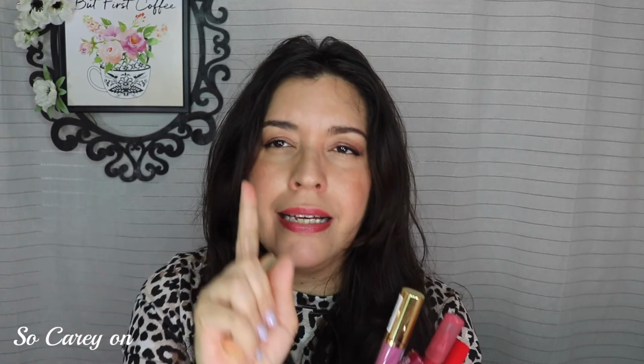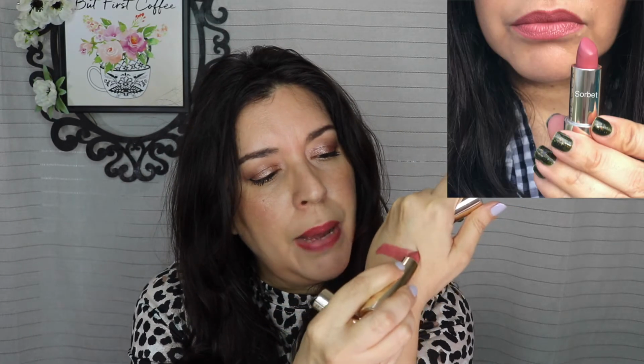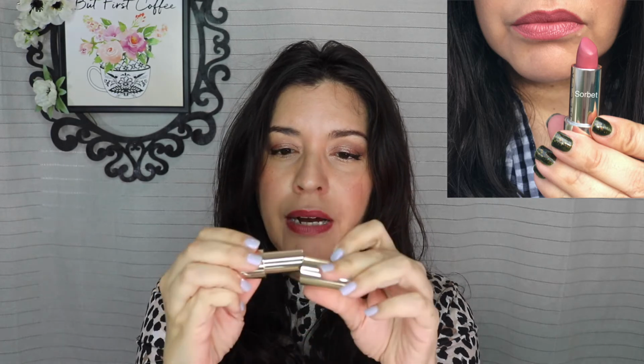Now, I have more balms, gloss, lip crayons, and lipsticks. So I've got a little bit of everything except liquid lipsticks. My standout lipsticks were these. They're by Becca, and they're the Ultimate Love lipsticks, and one of them is this one in the color Sorbet. Did you see that one swipe? Beautiful. I love these. They're very comfortable.